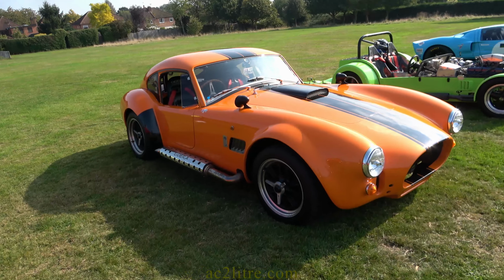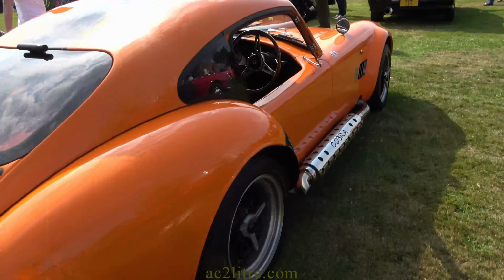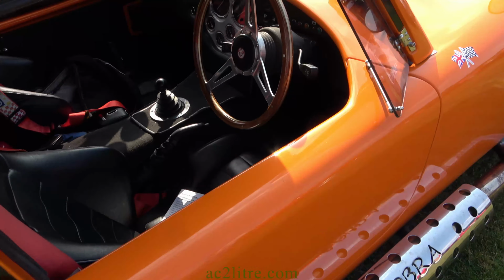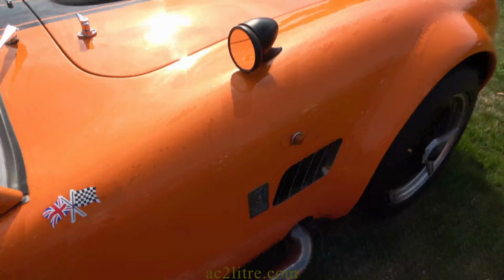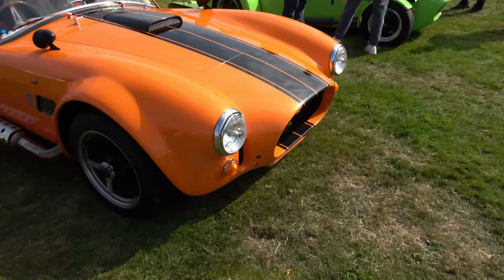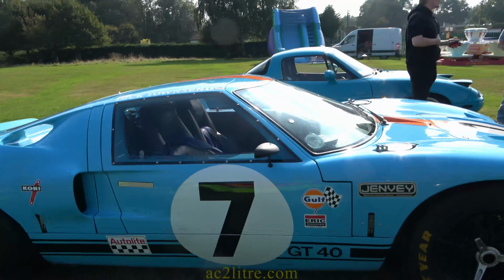We can't have a classic car event without at least one replica AC Cobra, and this one is very distinctive. The owner has created something individual. As much as I like real ACs, I also vibe with people who like to be individual with their cars. And this GT40 also grabbed my attention.